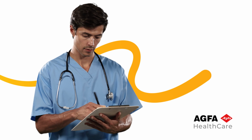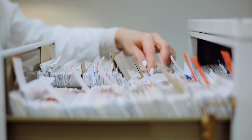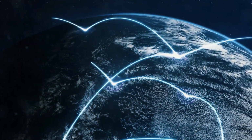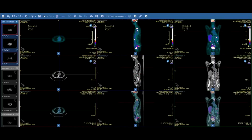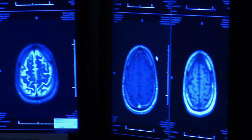AGFA HealthCare helps hospitals and health systems eliminate complexity from managing multiple redundant systems across their ecosystem. We are transforming the delivery of care, providing efficiency with quality, supporting healthcare professionals across the globe regardless of borders, time zones, and service line. Our flagship enterprise imaging platform creates an imaging patient record, which comes to align and complete the hospital electronic health records.